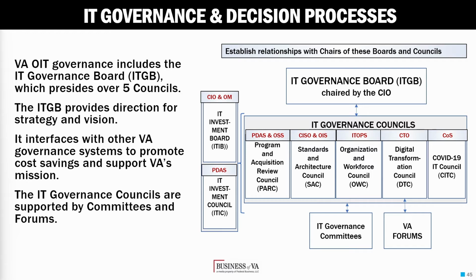But again, on the left-hand side, the real news is the Investment Review Board process. And what is that? OMB requires via Circular A-130 that any CIO manage information as a strategic resource, and I can tell you that in a lot of departments that is not a common belief. It's really left to an ad hoc.